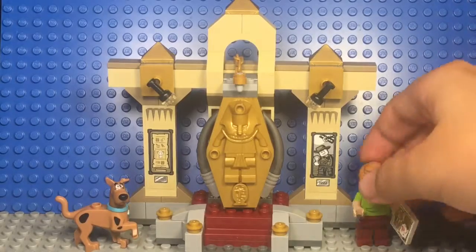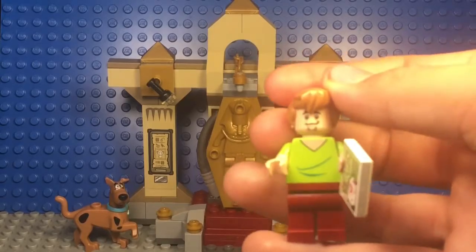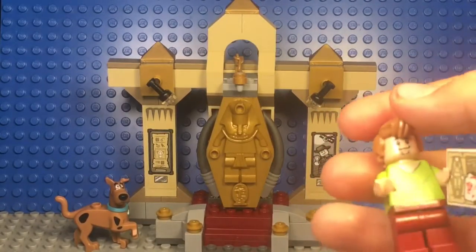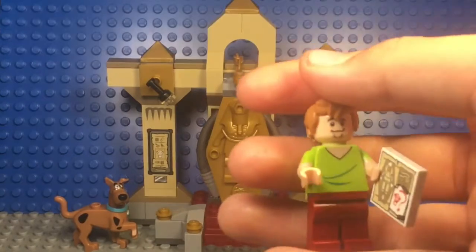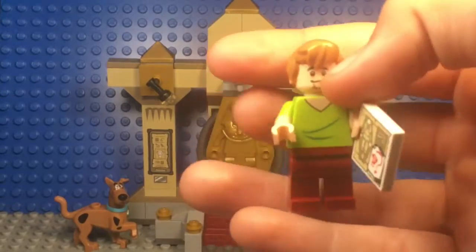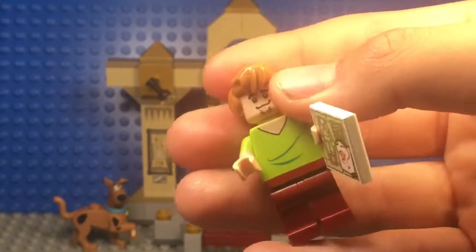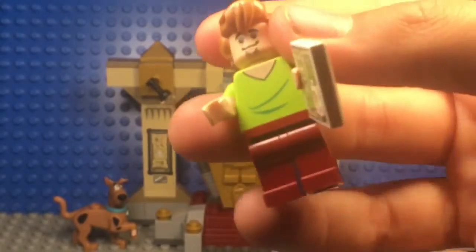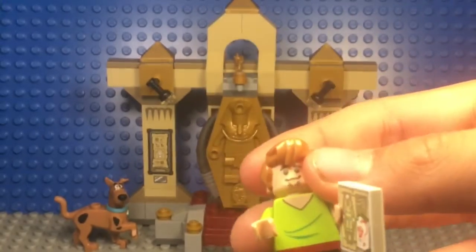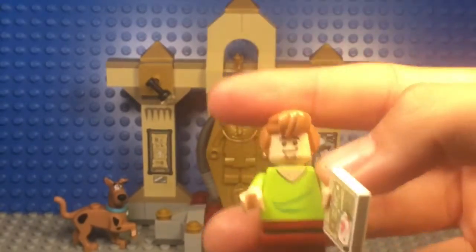So first let's get on to the minifigures. So here's Shaggy. It's basically the same Lego Dimensions pack for like $20. But this is surprisingly cheaper than the Lego Dimensions, and that's probably why they shut it down. The Scooby-Doo franchise of Lego didn't really last long. Their sets were pretty cool, but they didn't really continue it. So that's pretty sad, even though it was a cool series. But then we got the sets that we have right now.